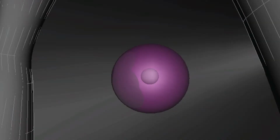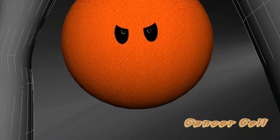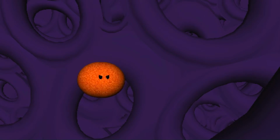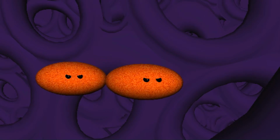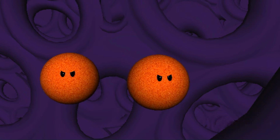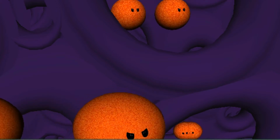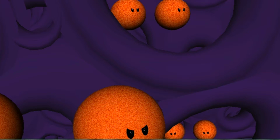of the body. Sometimes a defective cell is created. The cell cannot perform its vital role efficiently. Usually a signal would tell the cell to destroy itself. However, this cell ignores the body's instructions and begins a process called mitosis. It divides itself in two, making an exact copy. Each new cell does the same, rapidly reproducing the same defective cell. These defective cells are called cancer cells.